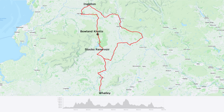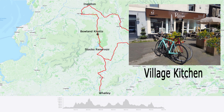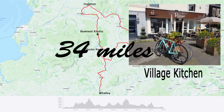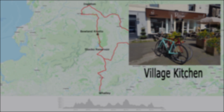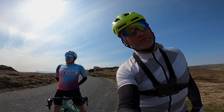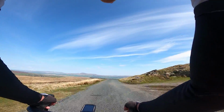And the distance we've cycled so far is 21 miles. And the lunch stop was going to be a nice little cafe in Ingleton at 34 miles, called the Village Kitchen. It was a lovely spring day, and we had lunch outside. But let's get back to the ride. That was some climb, Mike. Nearly 1,400 foot above sea level here.